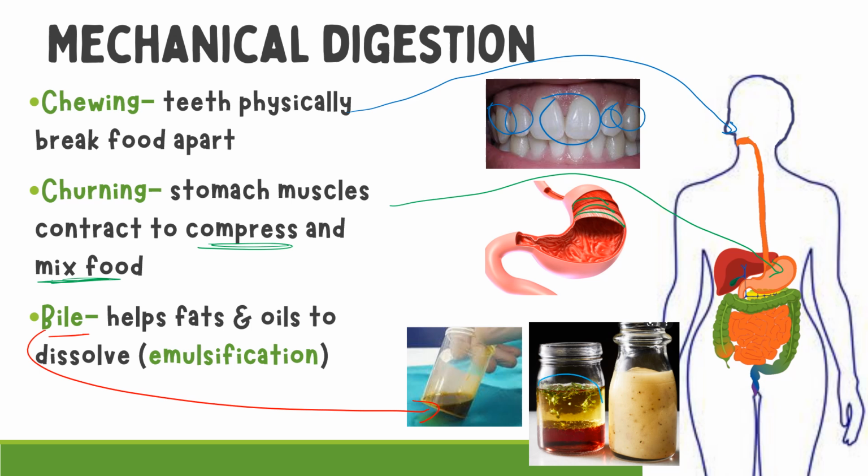Like if you have a salad dressing with some oil in, it doesn't dissolve, it sits on top of the watery part. But bile acts as an emulsifier, which mixes the oils and fats in with the water and helps them to dissolve. Just like a salad dressing that you buy from the supermarket, it's had an emulsifier to mix the oils in with the water. So bile is produced in the liver, it's stored in the gallbladder, and then the gallbladder sends it in to the beginning of the small intestine, and the bile dissolves all the oils in the small intestine.